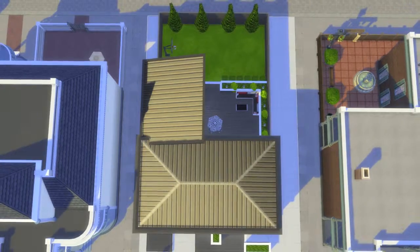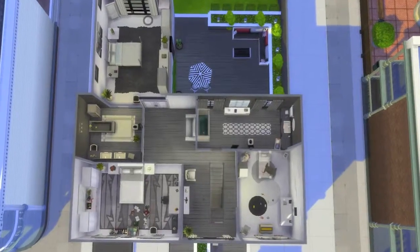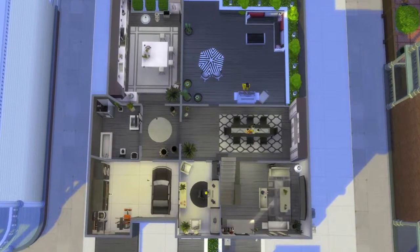And that is it. So here are the screenshots and the layouts as well.